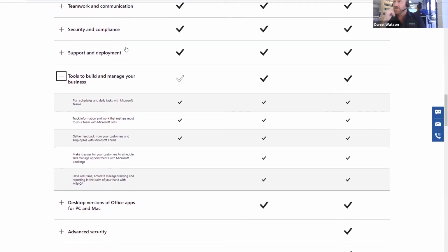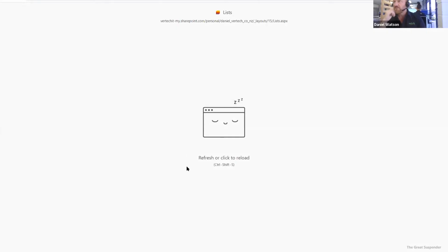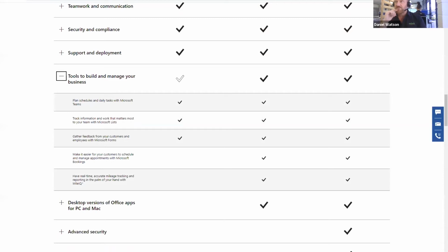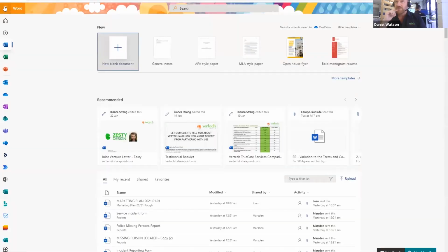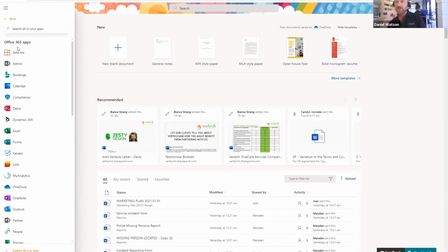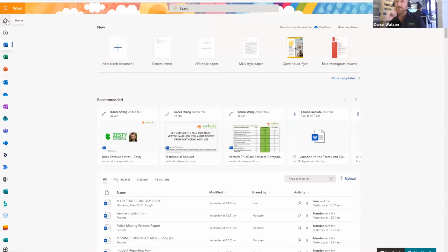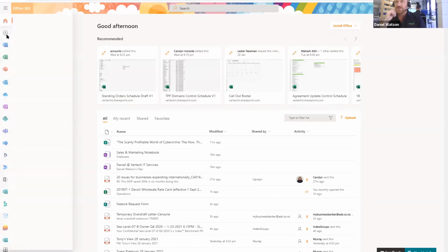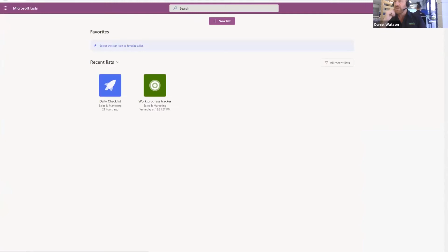One of the things in here is Microsoft Lists, which I've just opened up here. If you're wondering how to get to most of these things, it's through your portal here. If I go into all apps or go into my home, you'll see what we see here, and these apps are listed down the side. Going into Lists, I'll just take that one back and open up this tab.